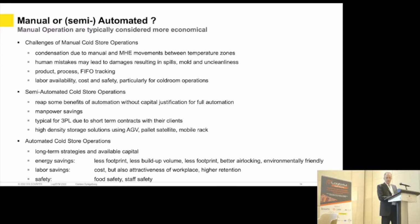And then we have the fully automated operations, which typically go along with long-term strategies. I know for the 3D elements too, that is always a very difficult aspect. But again, by building in some flexibility, that problem can also be overcome. An automated investment is always looking at the long term. You have a high initial investment, yes, we all know that, but over time it amortizes and eventually becomes, for a certain requirement, the most efficient, most safe environment.